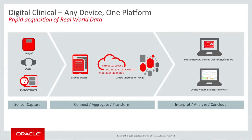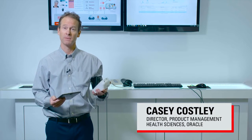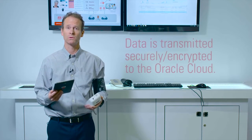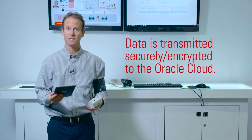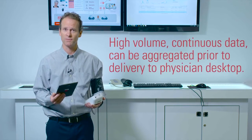So it's really about plug and play, plug in that sensor and just get on with the clinical trial and start capturing data for your patient. And what we'd like to show you is the ability to move data from a Bluetooth-enabled medical device to a mobile application into the Oracle Internet of Things Cloud service and into a health sciences application, Oracle Inform.